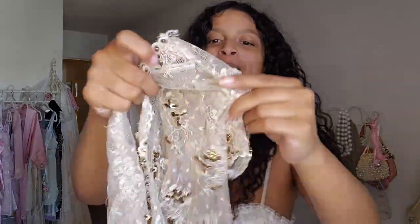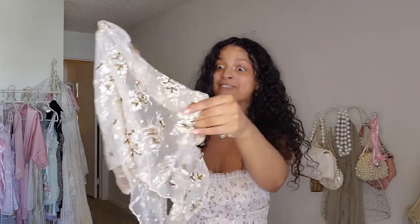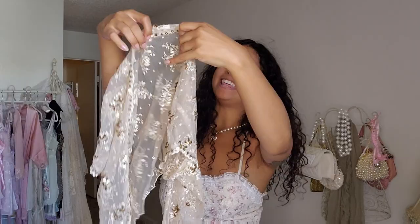And then one thing I noticed is I don't have that many cover-ups. So when I saw this one, I was like, perfect. Because when I went down to Tampa for my birthday, I needed something just like this to go over top of my really formal dress. And I finally found it, so I wasn't going to leave it behind then. And it just kind of gives me a 1920s Gatsby vibe.